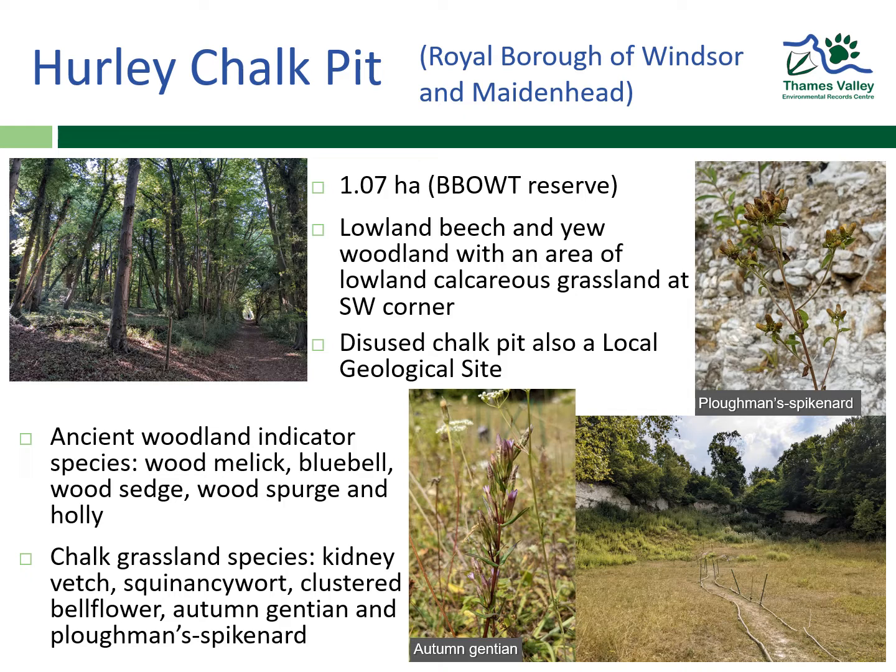And the grassland area at the base of the chalk pit comprises a fine short sward that's rich in forbs that are typical of calcareous grassland. We recorded numerous species including kidney vetch, squinancywort, clustered bellflower, autumn gentian and ploughman's spikenard, and the last two are pictured on the slide.